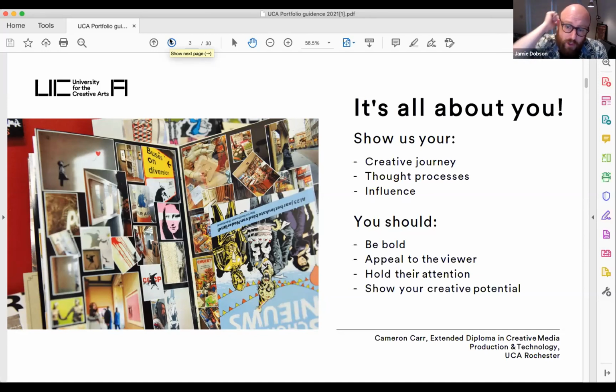Another way of showing us your thought processes and your creative journey is through your sketchbook or notes or whatever it is that you do throughout a project that you're working on.